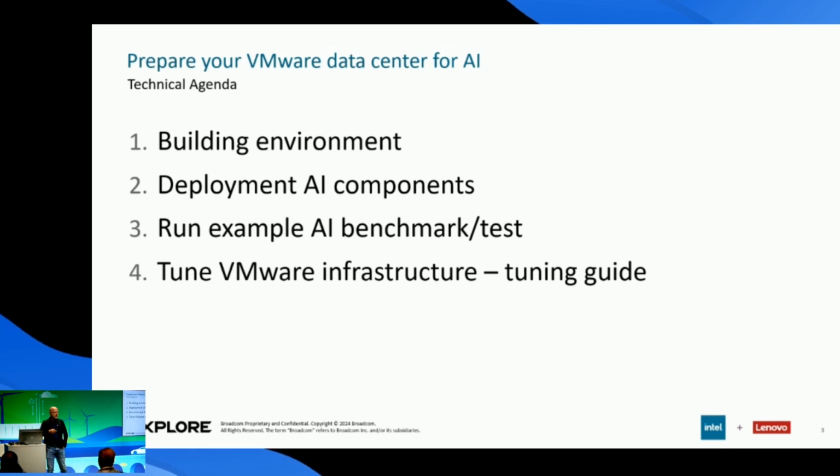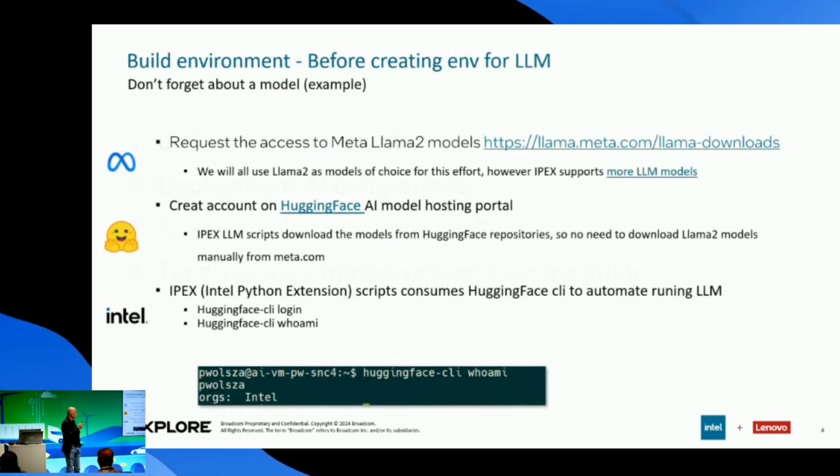So I will show you some steps which I did to improve AI workloads on CPU through building the environment, deploying AI components, and running example benchmark tests, plus some tuning on infrastructure. Very briefly, we are using Meta models. In this example, this is Llama 2 with Hugging Face. Hugging Face CLI is used by Apex to automate benchmarking and deployment. And Intel Extension for PyTorch is the repository that helps to deliver AI on CPU and GPU and run very easily. Here is also the information about Hugging Face, how we are logging in, and how we double check the login after using the Hugging Face command line tool.